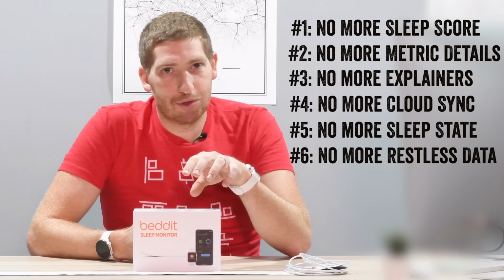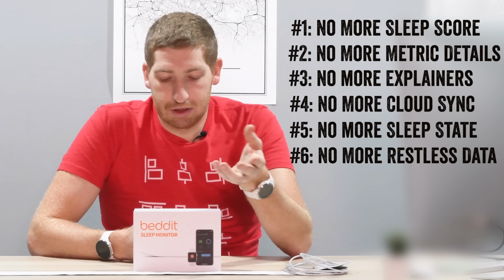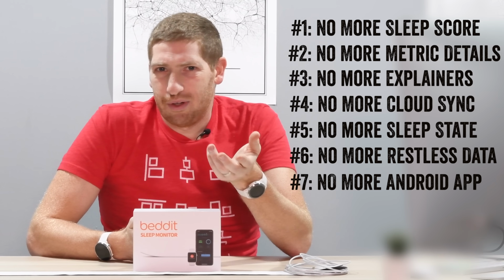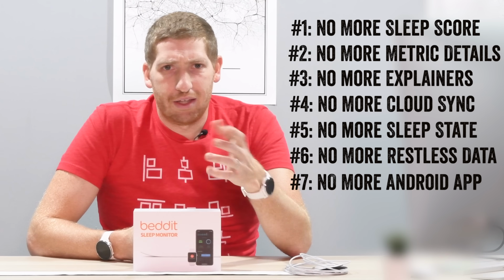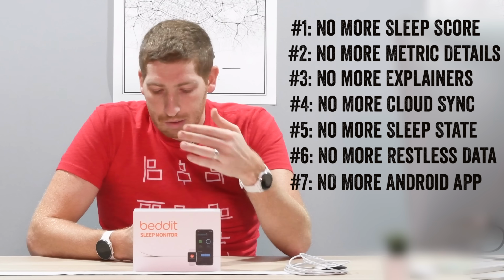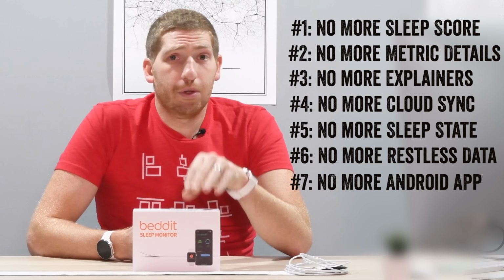There's no more restless sleep tracking. You used to be able to find out how restless your night was. That's gone. No more Android support. I guess that's sort of understandable. I don't really understand why. I thought the whole new Apple was adding additional platforms like they've done for Apple Music, for example, but apparently not here.